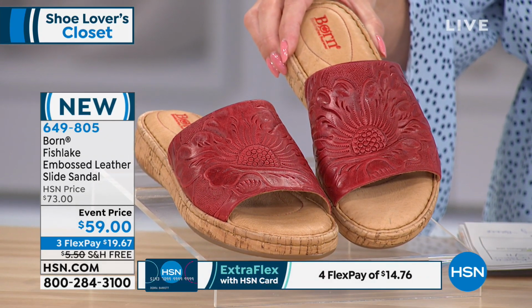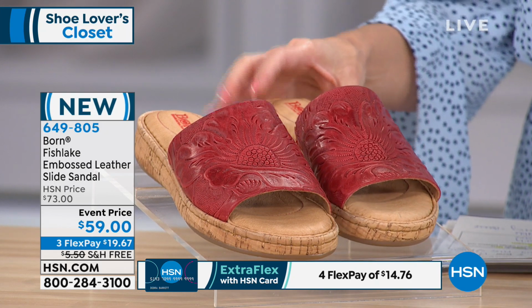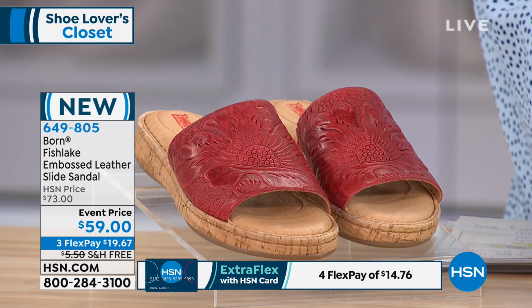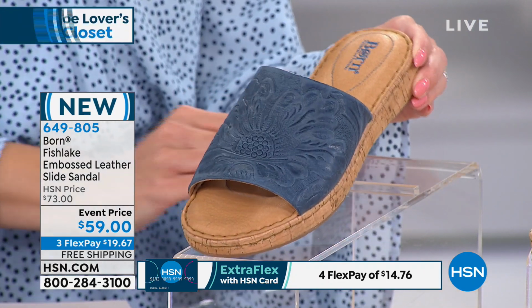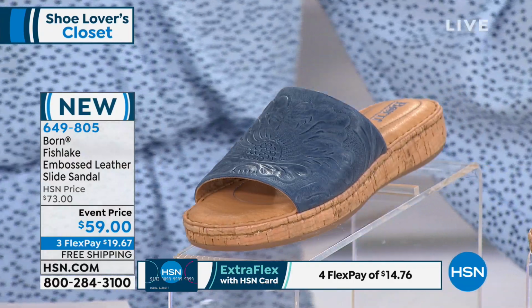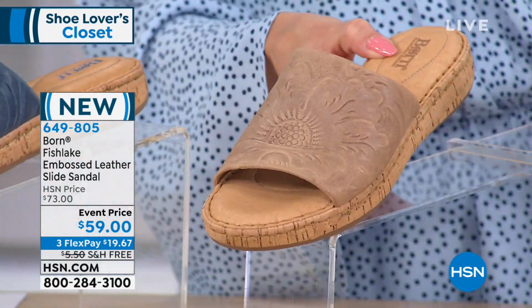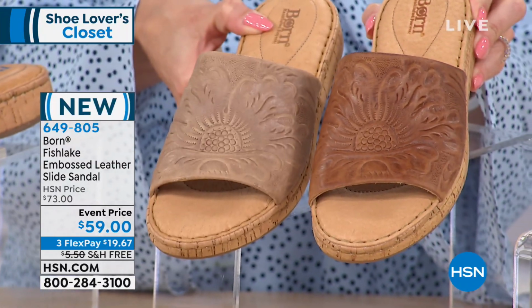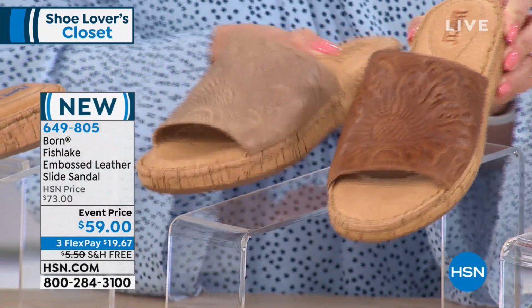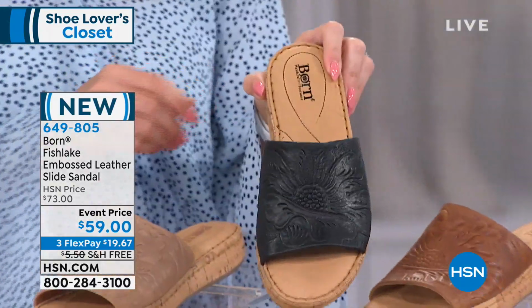This one is the one that we're calling the red, and then right here in front of me, we have the navy, a beautiful, soft, almost denim shade of blue, but they're absolutely stunning. Then we have some neutral colors for you. This one's going to be the natural. And then I'm going to swing the tan into it so you can see the difference: the natural is the lighter color, the tan is the darker shade. And then finally, here we go, we've got it in black.